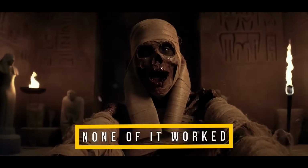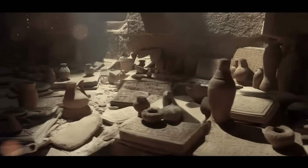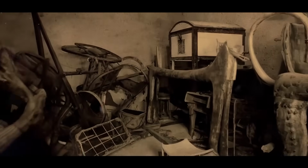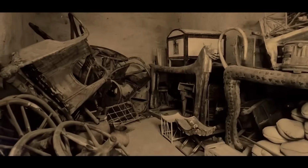Which is exactly where we got all those horror stories about mummies from. Spoiler alert, none of it worked. Most tombs in the Valley of the Kings were fully robbed within 100 years of being sealed. Even King Tutankhamun's tomb, one of the most famous in history, was broken into twice in ancient times.